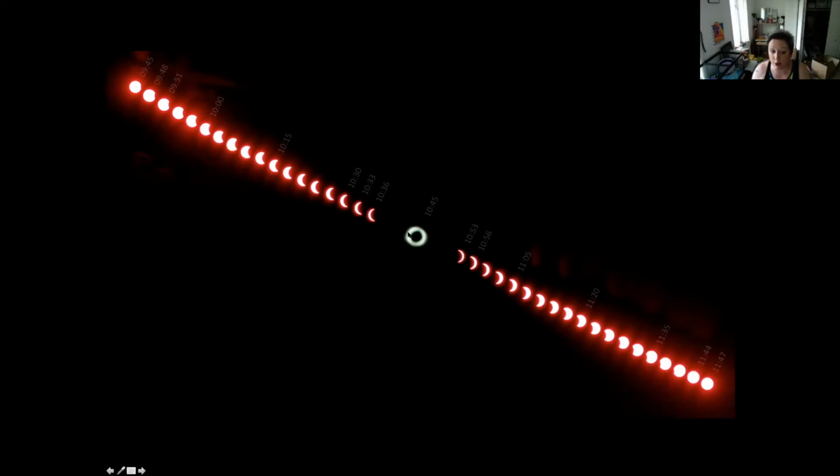Now, during the total phase here, you don't need the glasses. If you keep the glasses on, you won't see anything. This is only as bright as the full moon. It is no more dangerous than looking at the full moon, okay? But let's look at what it actually looks like.